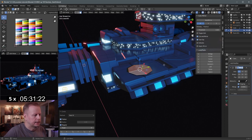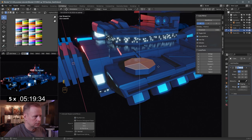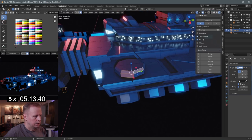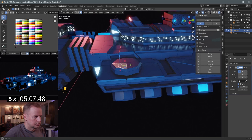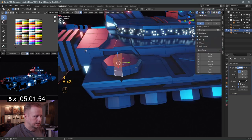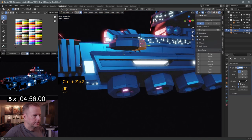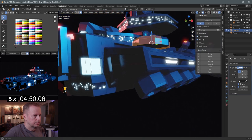For some reason, I don't like the idea of round cannons. Turrets. Want them wider, but let's start with the round, I guess. E to extrude. E to extrude, S to scale. And then here I think we'll do, okay, I think I'll do Control R, Control R. And here is what I meant that I don't want roundness, because I want these to be a little bit wider. So we'll select these, try to get all of them.